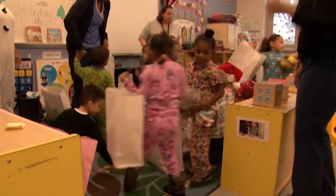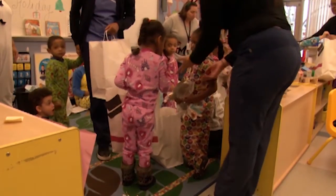We love doing it. It's a lot of fun, and the kids' faces just light up when they get their presents, so it's something we really like to do. At the party, the kids created snow globes and decorated cookies.